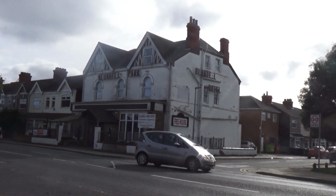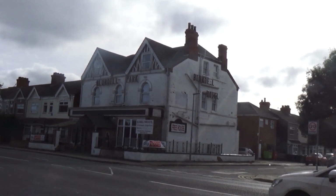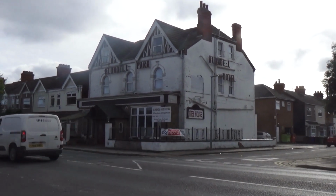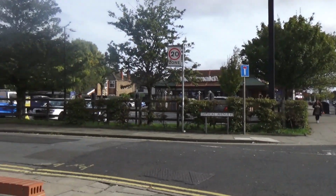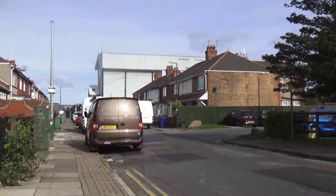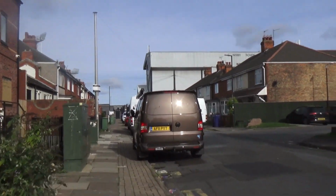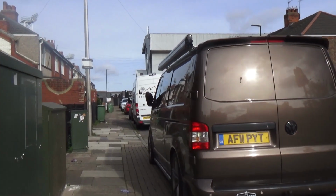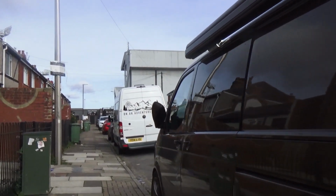So we've got Blundell Park, and the football ground's called Blundell Park. And the funny thing about it is, it's not actually in Grimsby town, it's actually at Cleethorpes. But there is actually a Cleethorpes town.